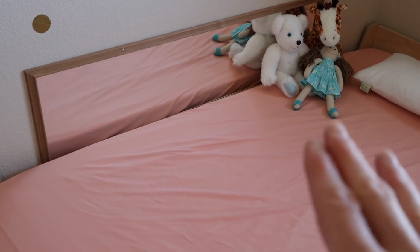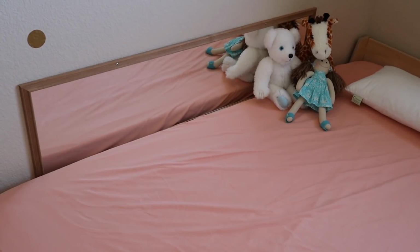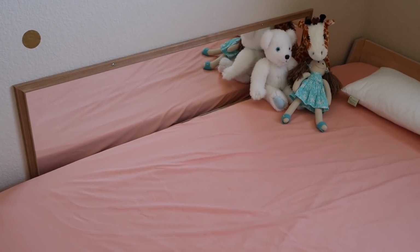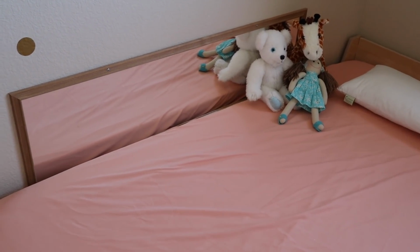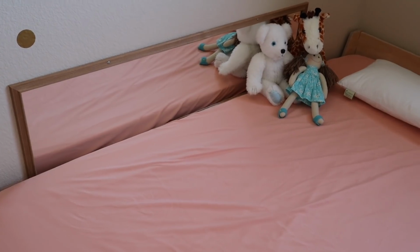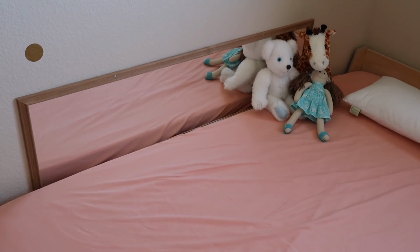It's actually one that we already had on hand that we decided to put in here, and she's not really a rough and tumble kid anyway, so we've never really had that problem. But if I did have a child who was perhaps a little bit more rambunctious, where that could more so be a possibility, then I likely would not have gone with this kind of a mirror. I would have just chosen an acrylic one instead.